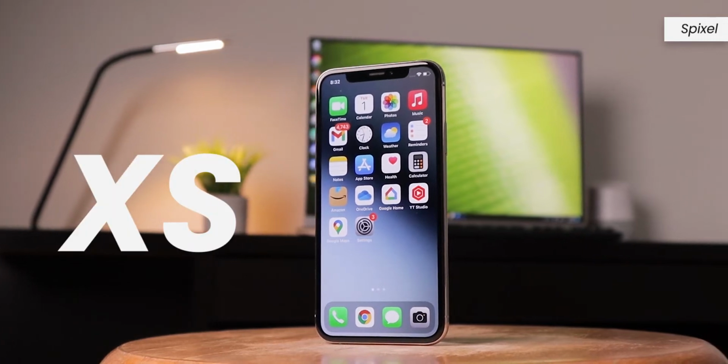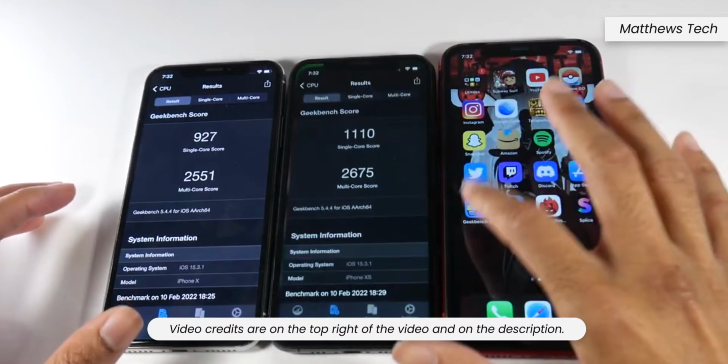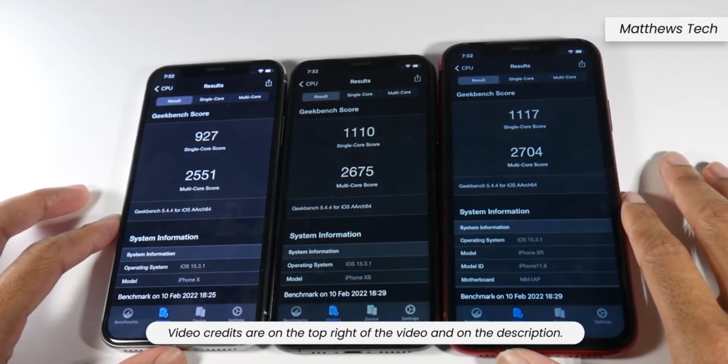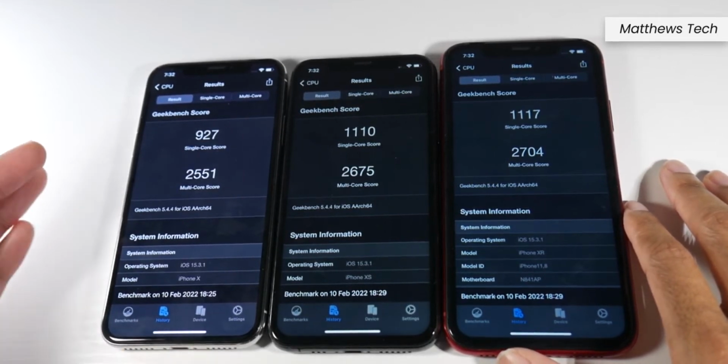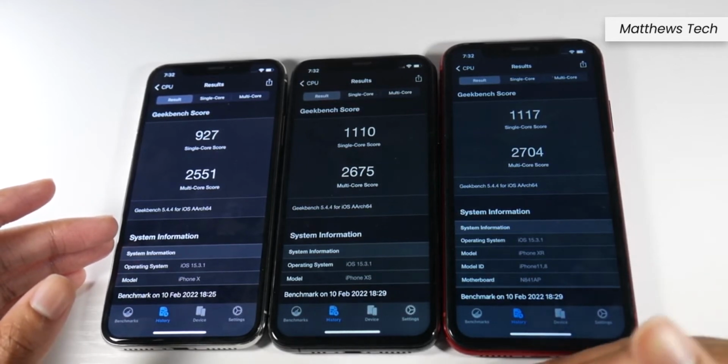This is the iPhone XS and the XR. So initially I was going to make this video about the iPhone X, XS and XR, but since the XS and XR are much more similar to each other than the standard iPhone X, and knowing some people might still find it a little bit difficult to choose between these two, I decided to leave the iPhone X out of this video and focus on the XS and XR.